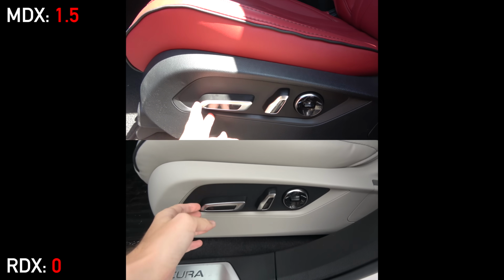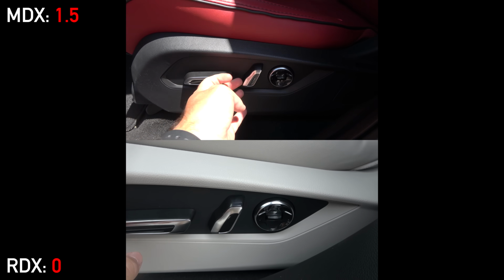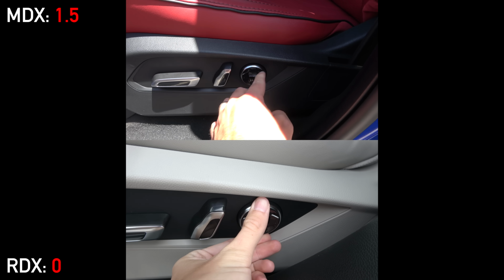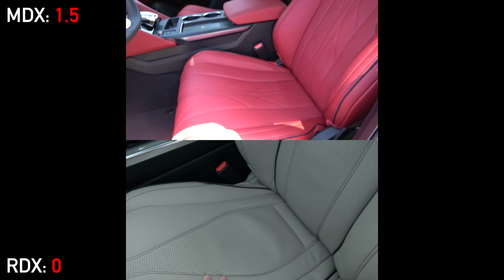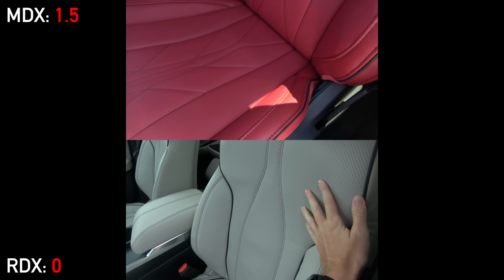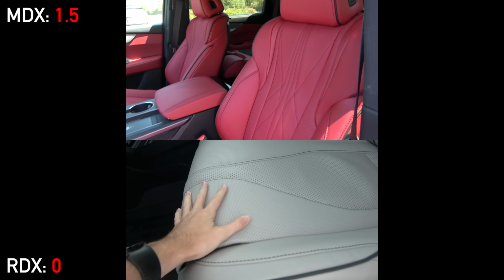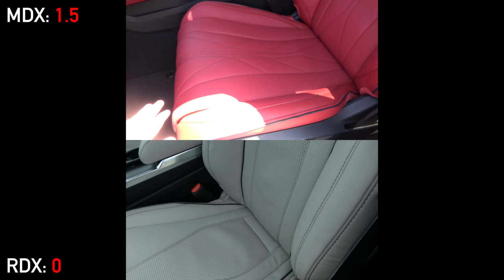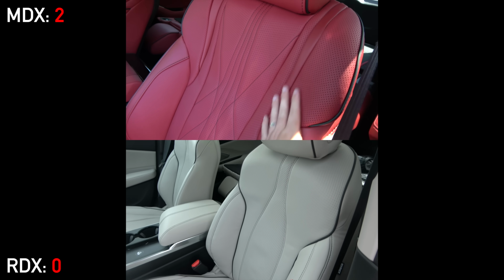Both models have heated, ventilated seats with memory, and even 16 ways of power adjustment. That means premium items like thigh extension are included. But new to the MDX this year is massaging front seats. That's something that the RDX can't get at all, and it's one of the very best massaging seats out there. Materials-wise, both use full Milano leather that feels expensive.